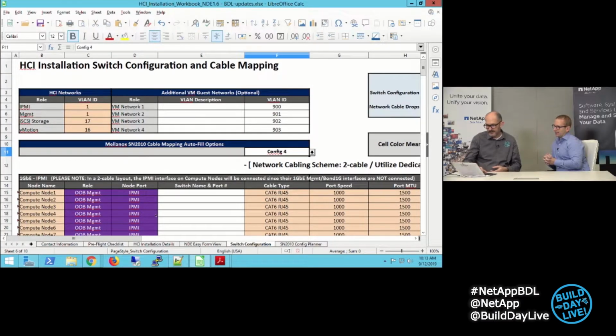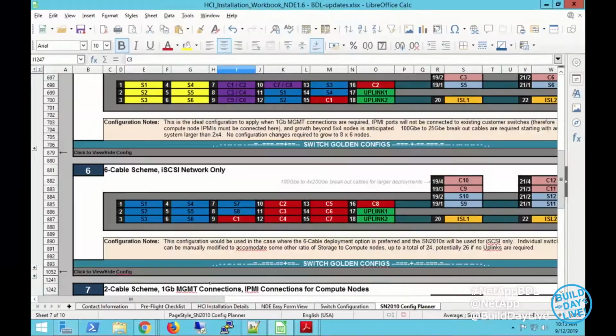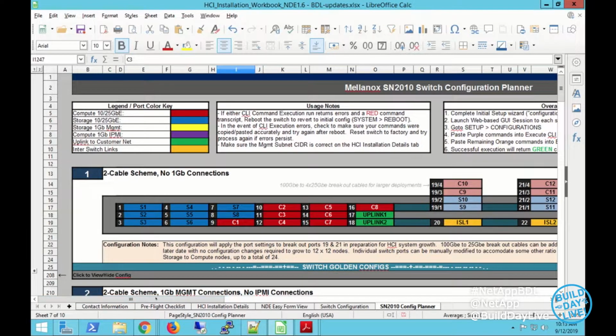And then what we have on the config planner tab is options for how you want to cable it. So if you're a customer, that top one there would say, hey, I'm not going to use your 25 gig switches to give me 1 gig connections. I have my own 1 gig switches for that, so I'll just use my management. And we're doing 2 cable.